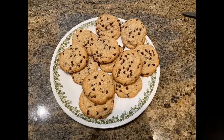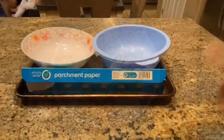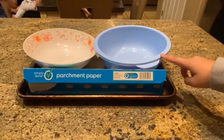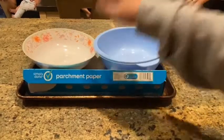Like most things, chocolate chip cookies were an accident when Ruth Wakefield broke a Nestle bar into some batter and thought she would make a chocolate cookie, but it turns out she made a chocolate chip cookie. Let's make these cookies. You will need a large pan, parchment paper, a large bowl, and a medium bowl.